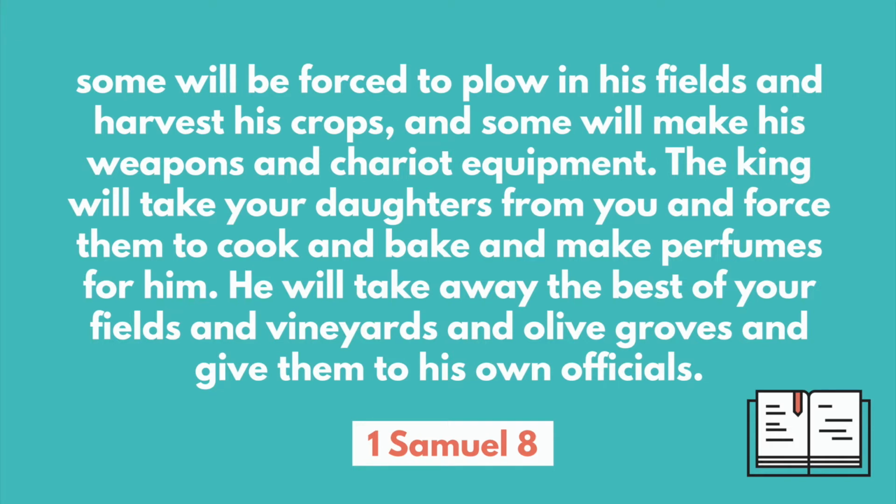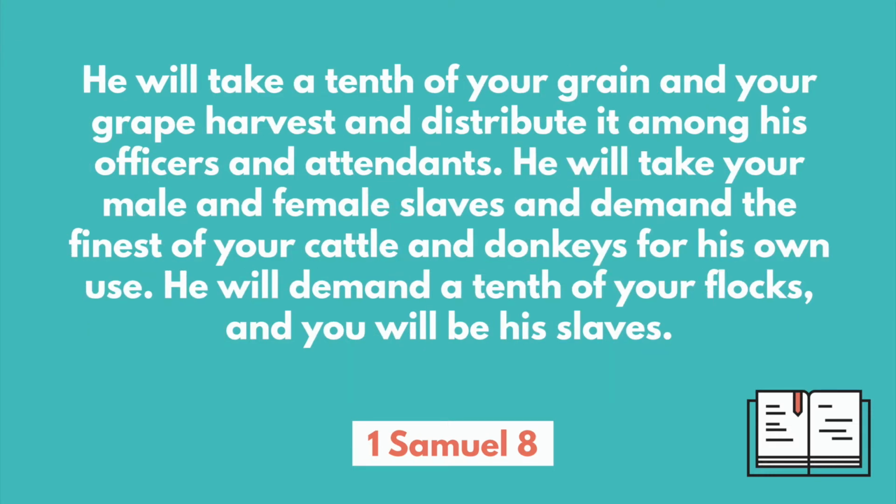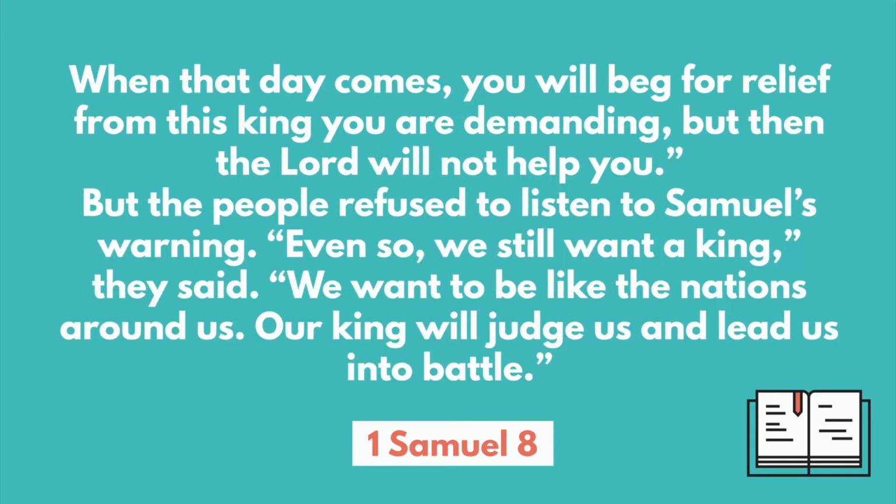The king will take your daughters from you and force them to cook and bake and make perfumes for him. And he will take away the best of your fields and vineyards and olive groves and give them to his own officials. He will take a tenth of your grain and your great harvest and will distribute it among his officials and attendants. He will make your male and female slaves and demand the finest of your cattle and donkeys for his own use. He will demand a tenth of your flocks and you will be his slaves. And when that day comes, you will beg for relief from the king you are demanding, but then the Lord will not help you." And this is the bit that is just mind-blowing.